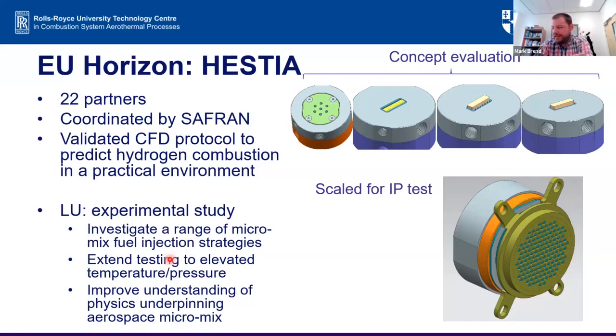In order to truly understand how that feeds through into emissions performance, we need to test these more realistic gas turbine conditions. And that means operating them at high pressure and high temperature in some of our more advanced test facilities. And again, the goal is to improve understanding of how micromix geometries operate and the physical processes underpinning them.